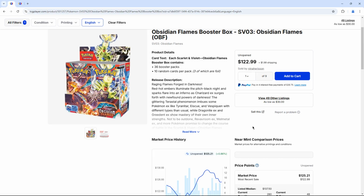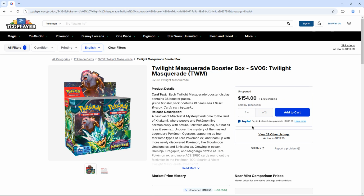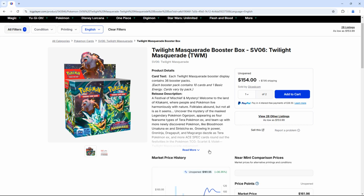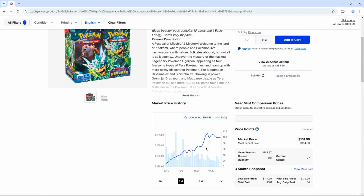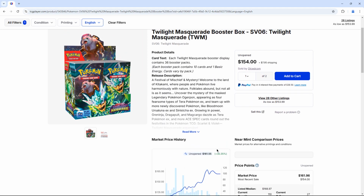So now you might be very surprised at the last picking, and you might already know what it is if you deduced everything I've just gone over. But my last pick is going to be Twilight Masquerade. Now, this is going to be very surprising to some of you, but I'll tell you why. Maybe you already understand why. Twilight Masquerade right now is at $160 at market price. And the reason why I'm putting it last is because it's very expensive.